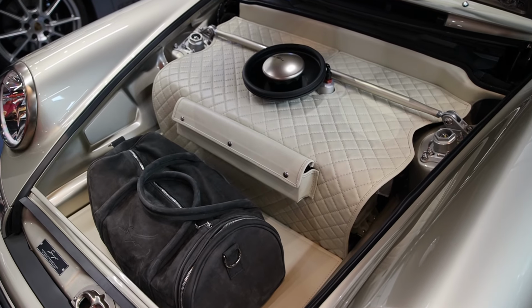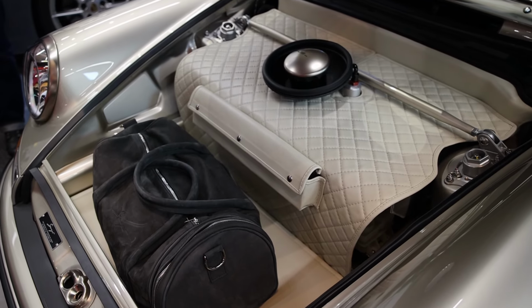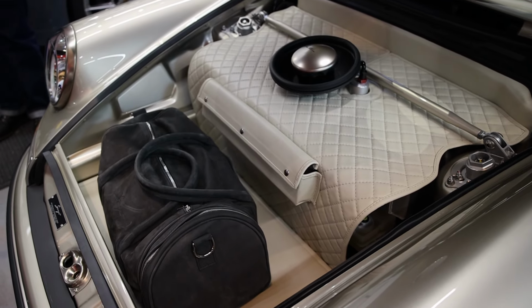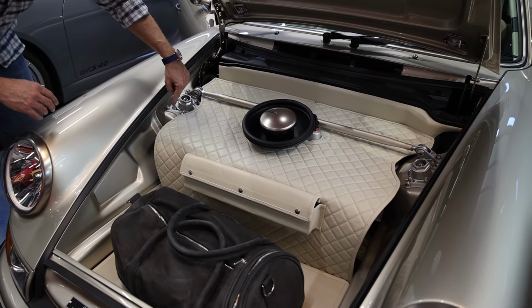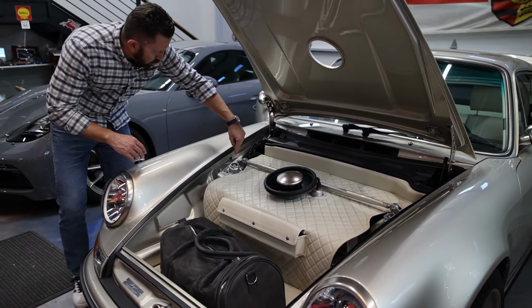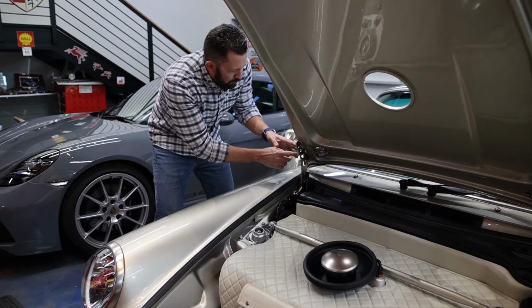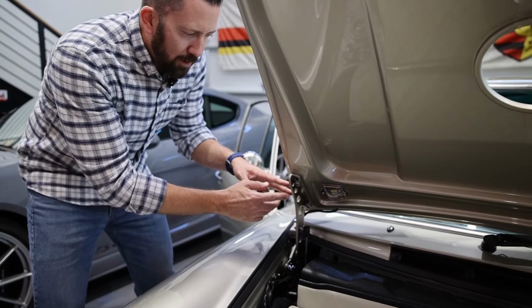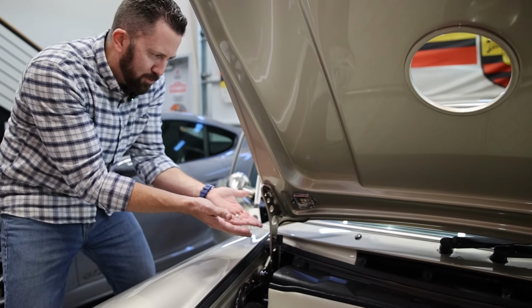The rest of the frunk is obviously absolutely beautiful. Do love the quilted leather in here, a little pouch for your tools. You can see the body color on the brace right here. All of these bolts torqued to spec, marked accordingly. And look at all the detail here. Look at the hinges of this hood. I mean, just this piece right here. This is beautiful. I would love to have something this beautiful on my car.